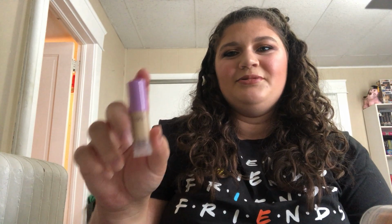I was thinking about purchasing it at one point, but now I don't think I'm going to because I found another foundation that I like more. And there's other new ones coming out that I really want to try, so this one's kind of going to the back burner a little bit, but I do like it. I do think it's nice.